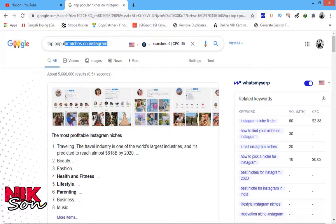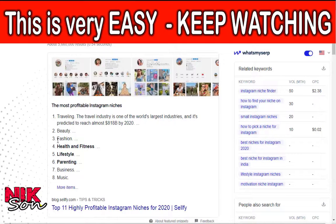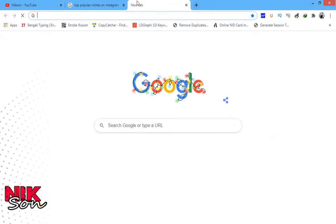Now if you search with those keywords in Google, what are the top categories on Instagram, then you will see it comes with traveling, beauty, fashion, fitness, business, etc. So as you see, beauty and fashion is one of the top categories to work on Instagram. So we will use that niche to work on in our affiliate today.